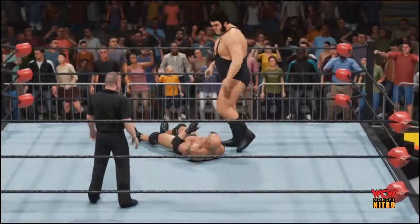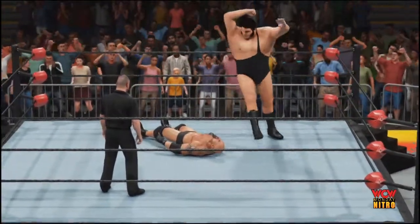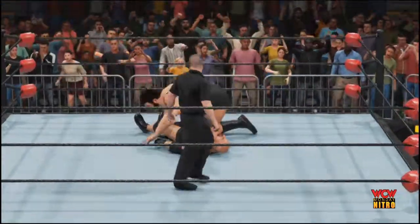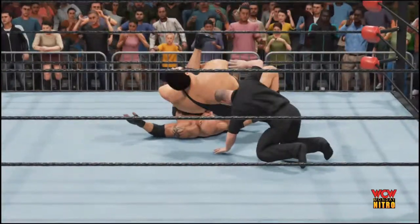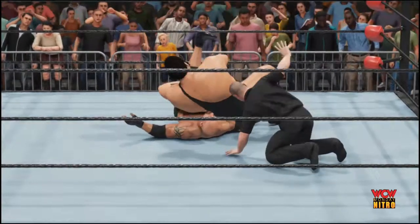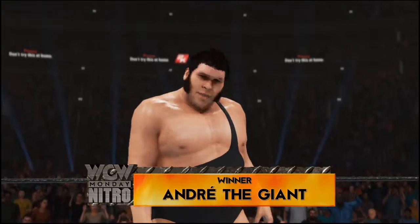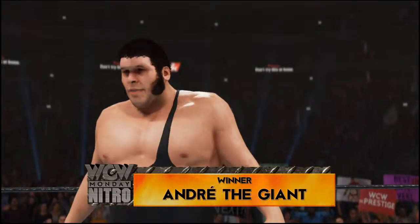Beautiful technique. Look at Andre the Giant. Oh my gosh. Super-sized elbow drop. Game, set. He could do it here. The Giant got it. The Giant gains the victory.